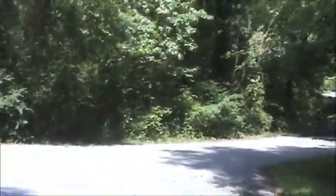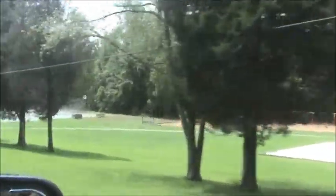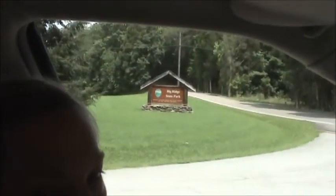It really is rural. And down in that area down there, they do boat renting, canoe renting. Office is down there, and there's a swimming area, and swings for small people to go on, tennis courts and all like that. You see these things all over the place in Tennessee. It's a split rail fence, and here we are. It says Big Ridge State Park.